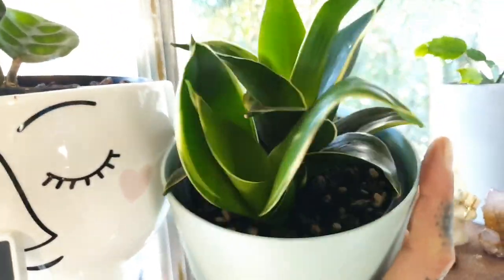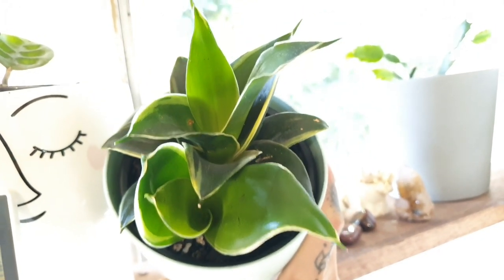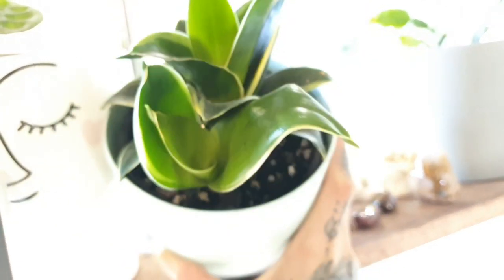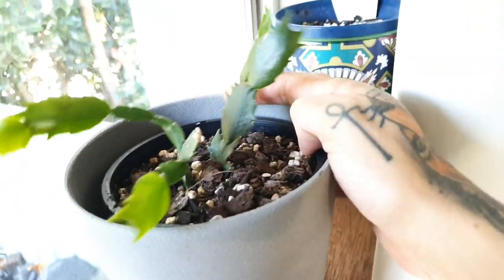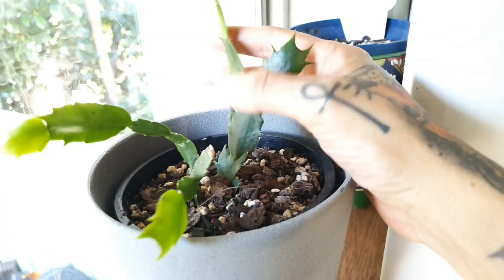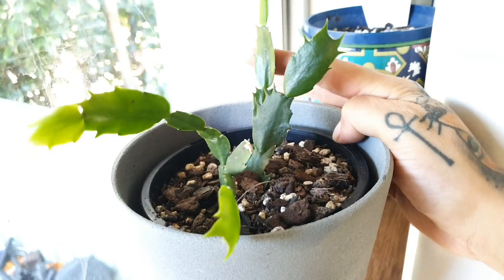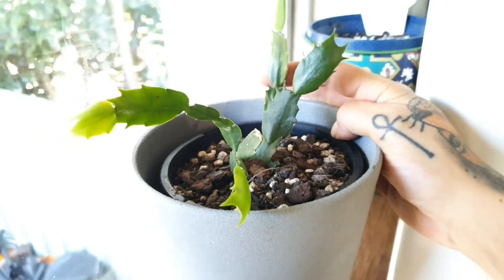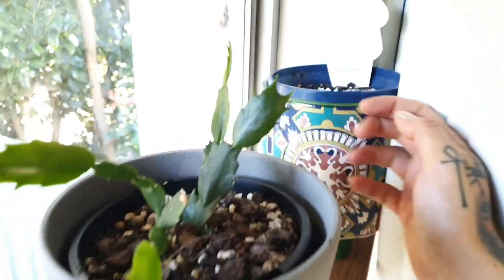This dwarf Sansevieria, which aren't Sansevieria anymore, I know they're not the same family, but it was originally just one floret and it has shot up another baby. I repot these zagu, whatever they're called, cactuses into a smaller pot. I actually had them in way too big a pot, and since then they've grown heaps more because they're not trying to fill out the pot with root system.